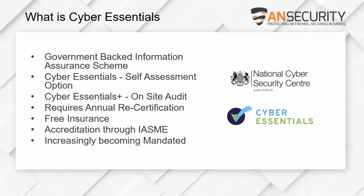Now, Cyber Essentials comes in 2 simple flavors, if you like. The first one is the simple £300 self-assessment option, which is called Cyber Essentials, or you've got the Plus derivative. Now, the Plus derivative requires an on-site audit. Costs vary depending on the size, but you're looking at an investment of around 1.5 to 5K. Now, as per my previous point, CE and CE Plus do require annual recertification each year. This isn't a single fire and forget exercise. It's all about baking in lasting security posture improvements.